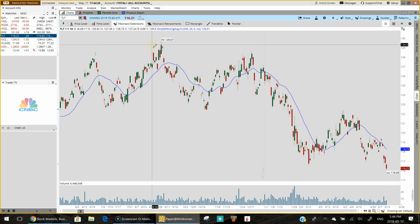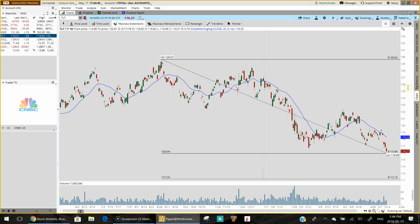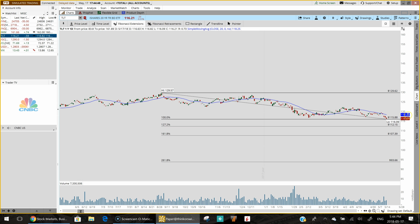But let's take that same Fibonacci extension tool, take our 52-week high, which happened back in September at 129.57, take the current low and plot this, and then squeeze this chart down, and let's look at those same levels. Now you can see that 1.618 comes in around 108, very close to 108. So that is definitely a near-term target. But then the 2.618 comes in just below that 95 level.